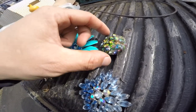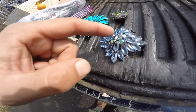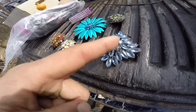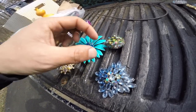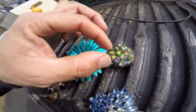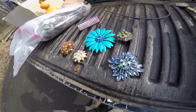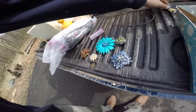And that other side isn't done. I did the same with this, and I stopped right there, so it was harder to see. That's why I left this one. But I really love the crystal flowers that are in this pin. So I'll finish cleaning these and hopefully we get them up today.